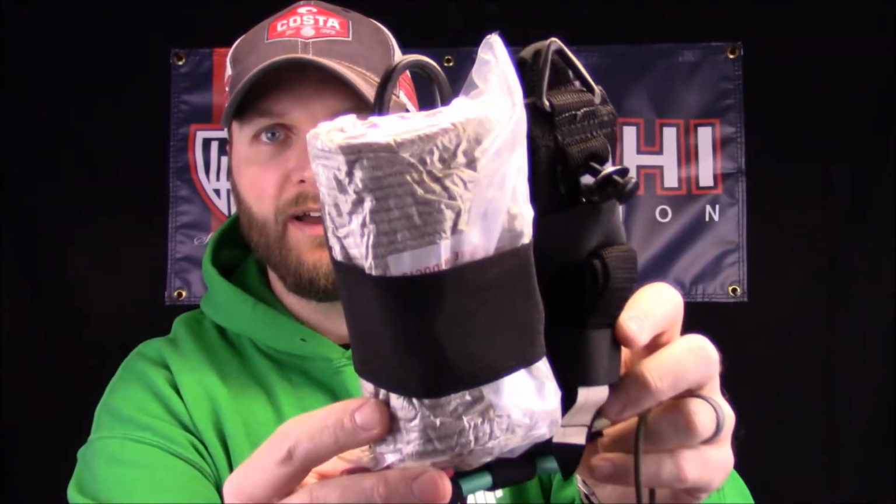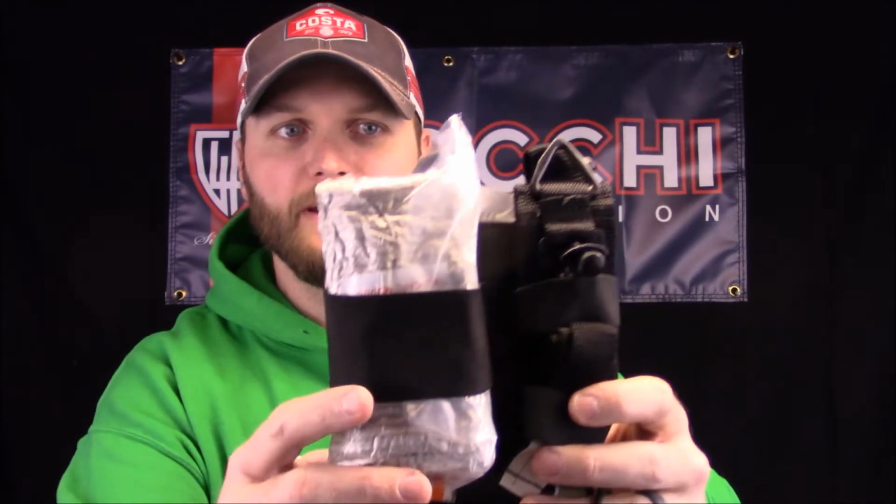But anyway, what I got in the mail was the new Special Operations Equipment NFAK. NFAK means Neck First Aid Kit. And so what this is, it's just a small pouch that is meant to hold the bare minimum trauma kit that you would need for any kind of serious injury.